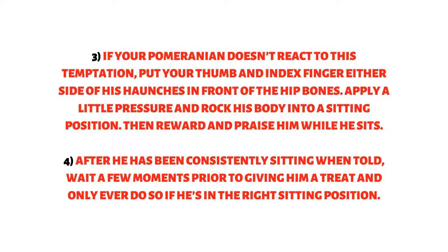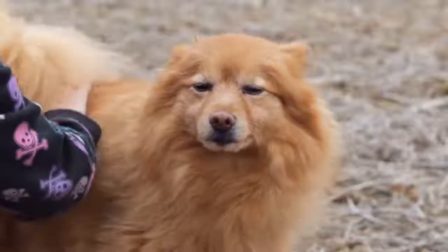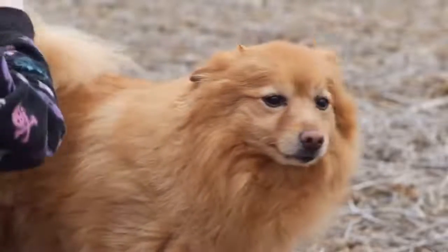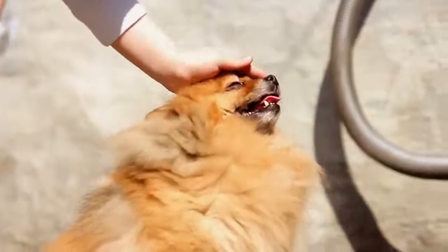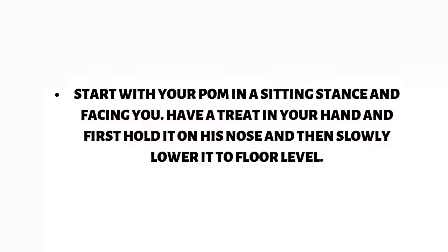4. After he has been consistently sitting when told, wait a few moments prior to giving him a treat, and only ever do so if he's in the right sitting position. The down command. Some dogs are smart enough to learn this as fast as the sitting command, while others need more time. The end goal is that he needs to be resting on his belly and chest, or askew on a hip. Start with your Pom in a sitting stance and facing you. Have a treat in your hand and first hold it on his nose and then slowly lower it to floor level.